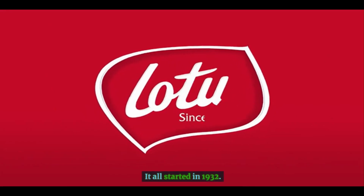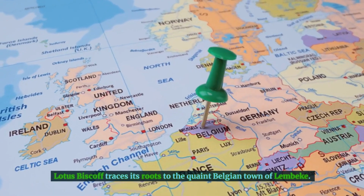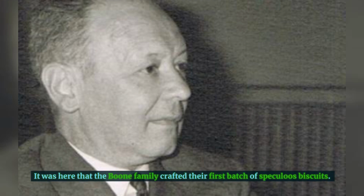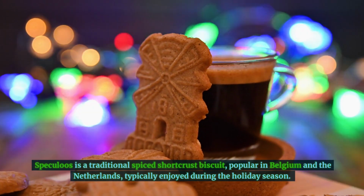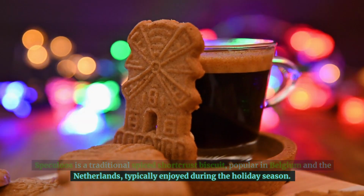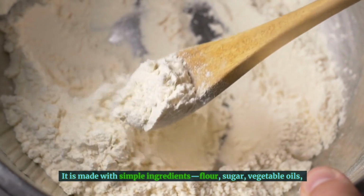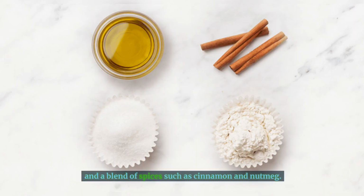It all started in 1932. Lotus Biscoff traces its roots to the quaint Belgian town of Lembeke. It was here that the Boon family crafted their first batch of speculoos biscuits. Speculoos is a traditional spiced short crust biscuit, popular in Belgium and the Netherlands, typically enjoyed during the holiday season. It is made with simple ingredients: flour, sugar, vegetable oils, and a blend of spices such as cinnamon and nutmeg.